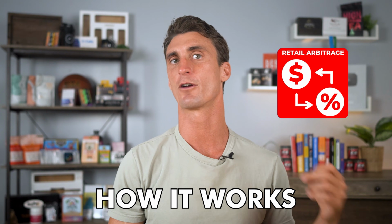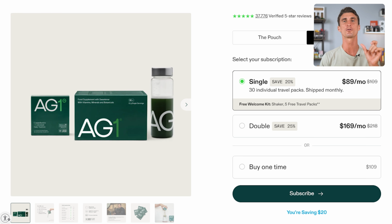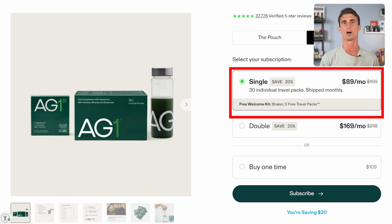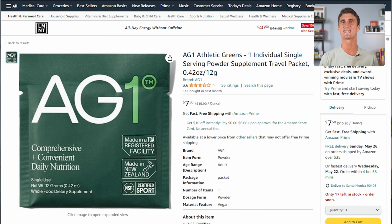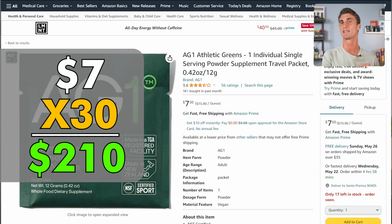And let me explain now to you how retail arbitrage, online arbitrage works. And I'm gonna use an example of a product that I decided to sell recently. The first step is to find products that are being sold at a discount. And then you're gonna buy those products and resell them on Amazon for a profit. And so I found that athletic greens, the individual travel packs, you could buy a 30 pack. It's being sold for around $89. But those same individual packs were being sold on Amazon for around $7 a piece.